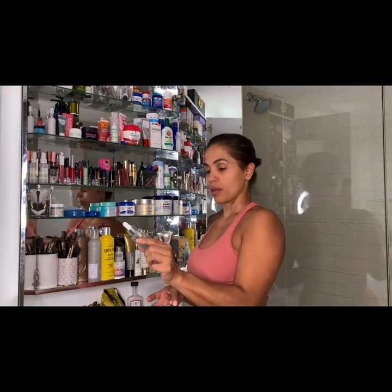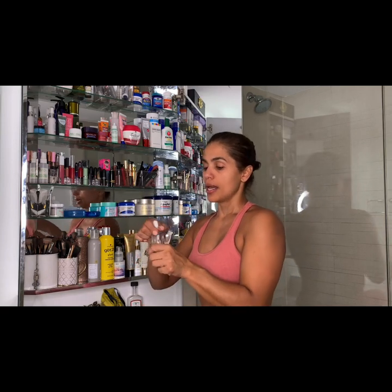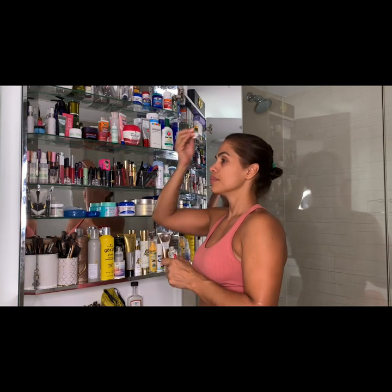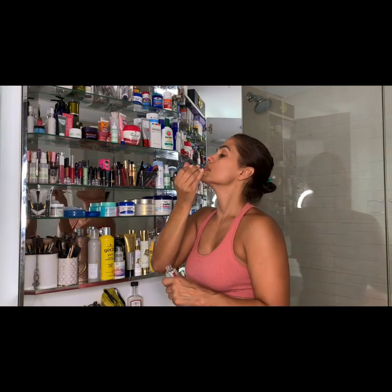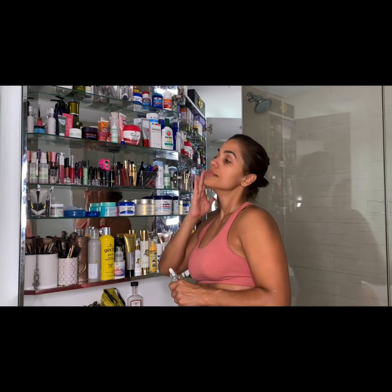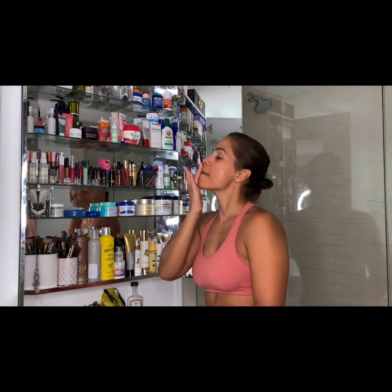So right now I am using L'Oreal Revitalift hyaluronic acid, and I use it night and day, one dropper. Here, I go a little above my lip, and I go here. Listen. And then again, it's soft, we're not rubbing super hard.